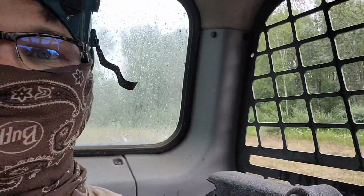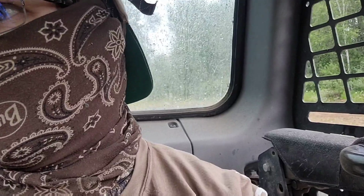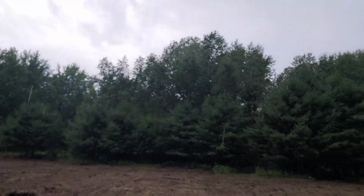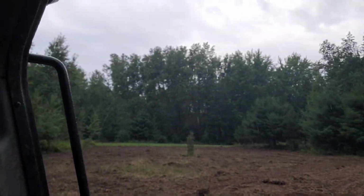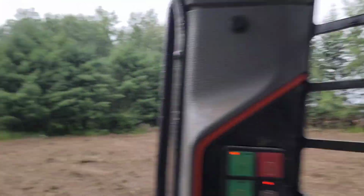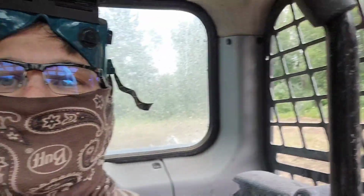Okay, so this is absolutely terrible. It's a lot worse than I thought as far as dust. My goggles are not working very good. And it's hard. It's dusty, and it's got Danson's fingerprints written all over it. But we are making some progress. So I went over it about once, and it's pretty bumpy and hard, like I said.